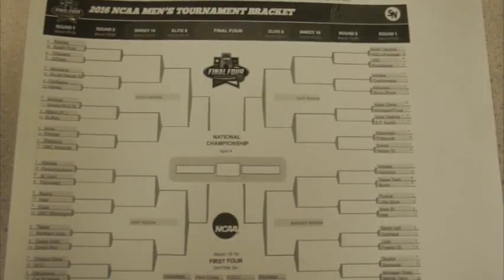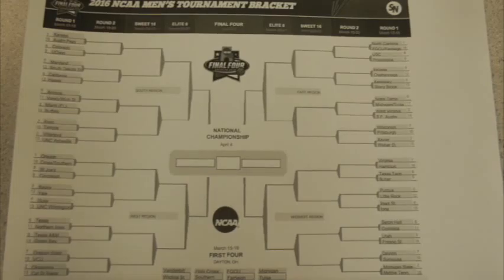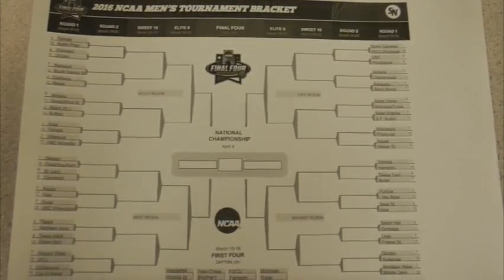Three weeks ago, everyone had this, a blank bracket to fill out and hopefully do really, really well. One or two upsets later, you ripped your bracket to shreds as your bracket got busted. But what if that didn't happen to you? That's exactly what happened to Rebecca Gentry, a Jasper High School senior.